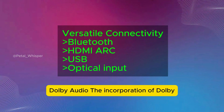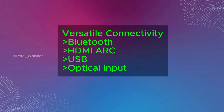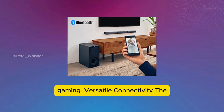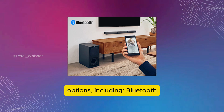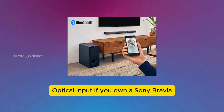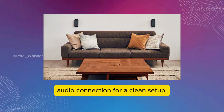Dolby Audio. The incorporation of Dolby Digital enhances audio clarity and depth, providing a high-quality surround sound experience ideal for movies, music, and gaming. Versatile connectivity. The soundbar offers multiple connectivity options, including Bluetooth, HDMI ARC, USB, optical input. If you own a Sony Bravia TV, you can also enjoy seamless wireless audio connection for a clean setup.